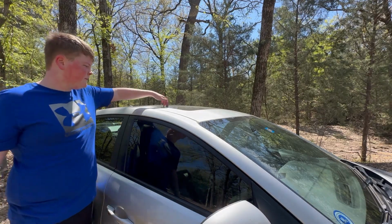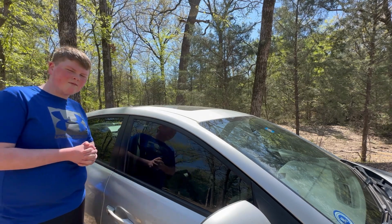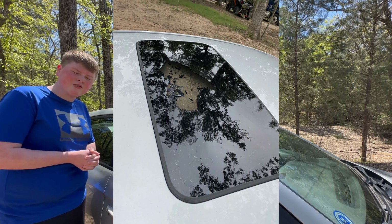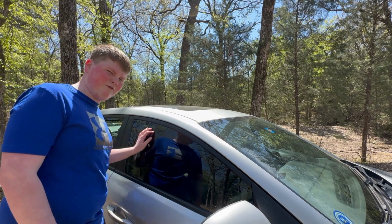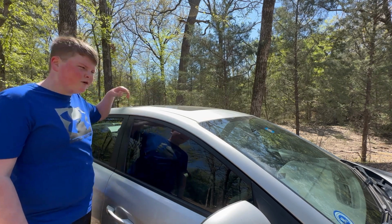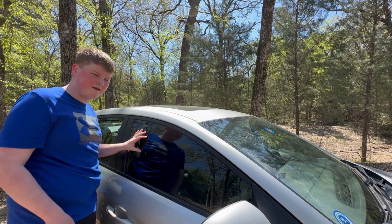This sunroof has also been replaced because when my mom was driving down the road one day, it just randomly decided to explode, which is another issue of Hyundais of this era. I think they fixed the sunroofs now, but you don't want your sunroof exploding while driving down the highway. There was glass all over, and even when you go over bumps, you can still hear glass inside of this metal roof rattling around, which sucks.